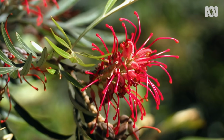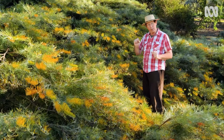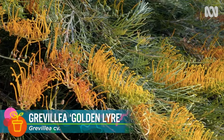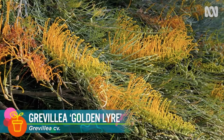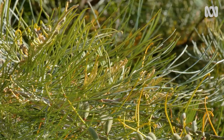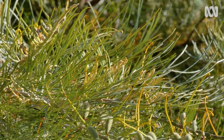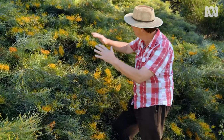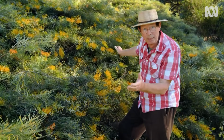I thought I'd begin with a real showstopper. This is golden lyre. It's a hybrid Grevillea, and it's one of my favourites because it ticks the 3 boxes which are really important. This is an all-year-round flower, and it produces what are called toothbrush flowers. Stunning. Then there's the foliage, soft silver green, quite attractive in their own right. And then there's the overall spreading form.